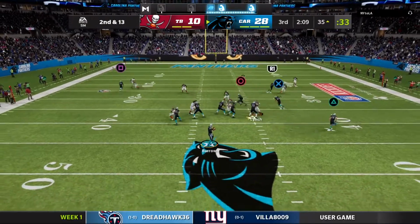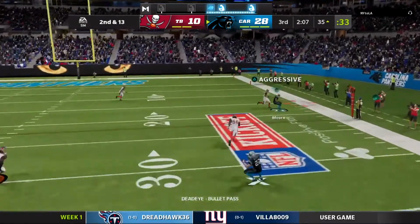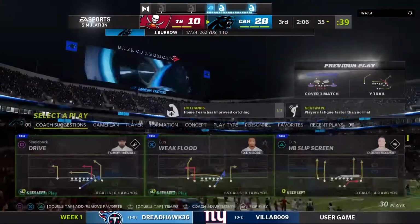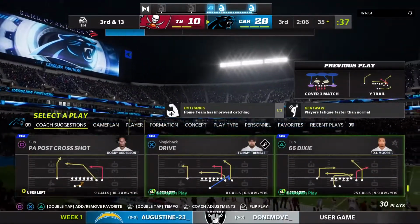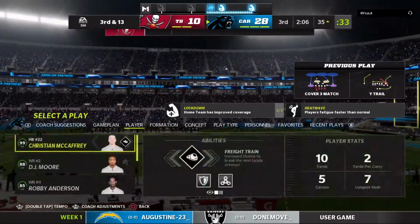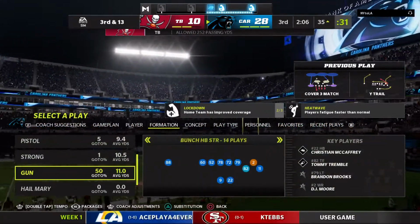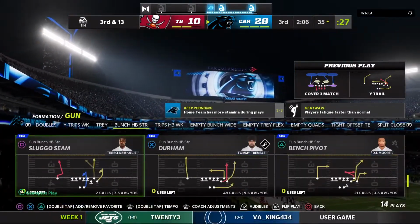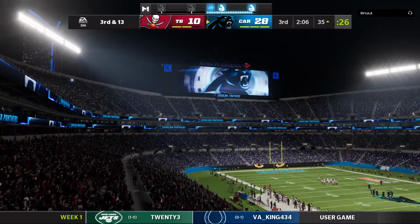Here's Burrow setting up to throw it. And that is incomplete. A lot of force bearing down on him there. He could not hang on. It's 3rd down. Oftentimes when you're losing a game and the team's still throwing with this kind of a lead, you start playing a little more physically. And they took that opportunity right there to be extremely physical and force that incompletion.